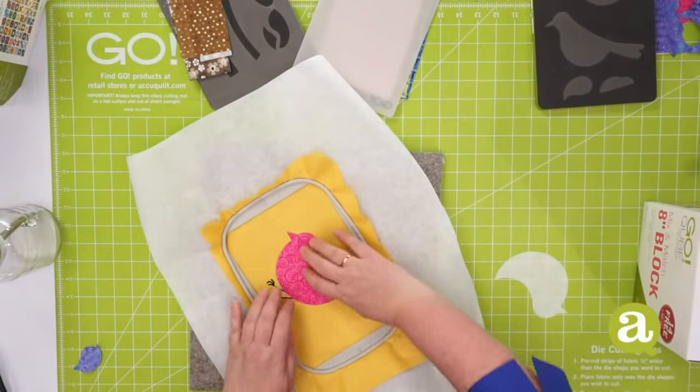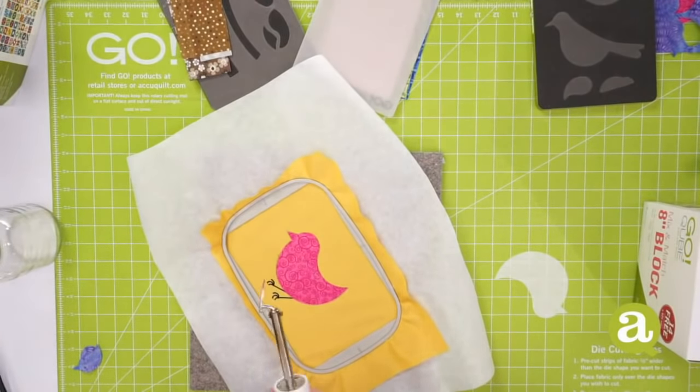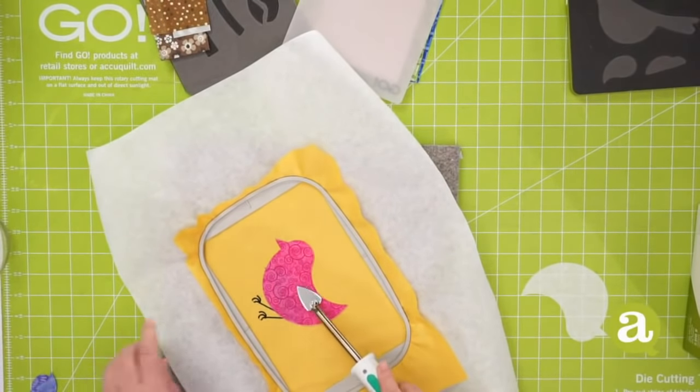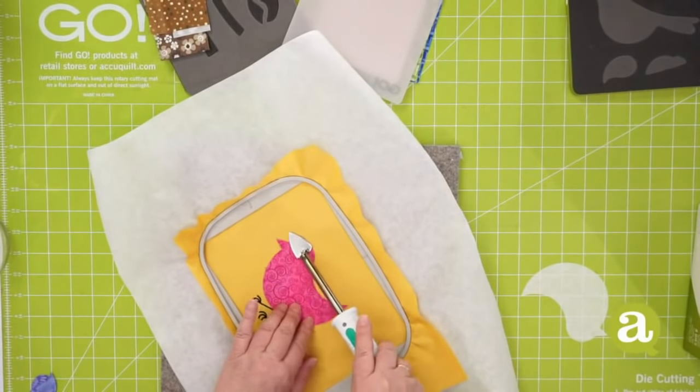Oh, yeah. Okay, so look, here's my cute little bird. Okay, so now I'm just gonna iron her down with my shovel iron. These shovel irons and pressing mats are on our website now. You're welcome. These are so fun.